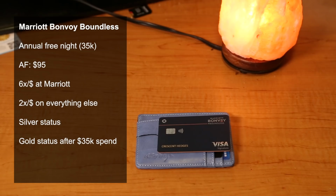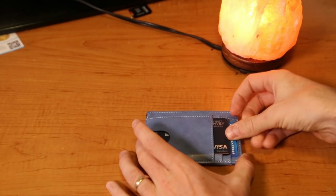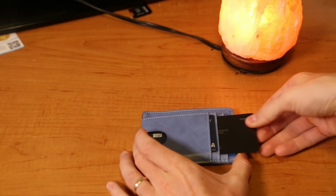You get silver elite status with this card. You get a path to gold status. Spend 35,000 points on the card per year, and you will get gold status. And it also has no foreign transaction fees, which obviously is needed because we are traveling at the moment. We are on the road right now. Okay, so let's put this card back in the wallet, and we will get out the next card that is in Mrs. Credit Shifu's wallet.